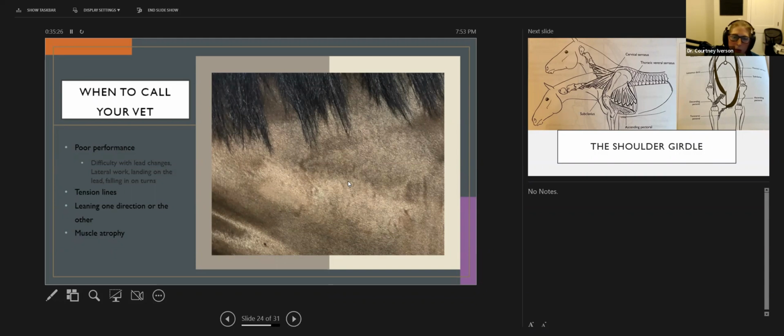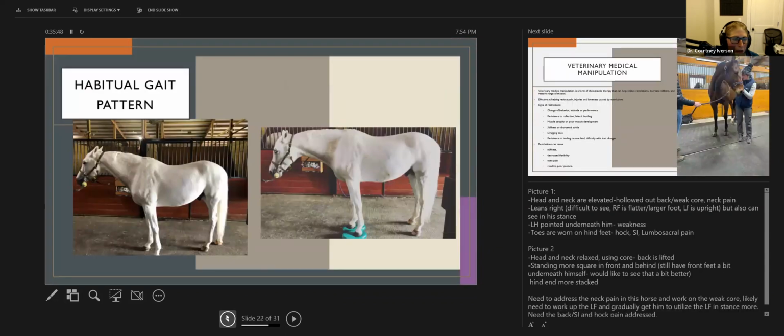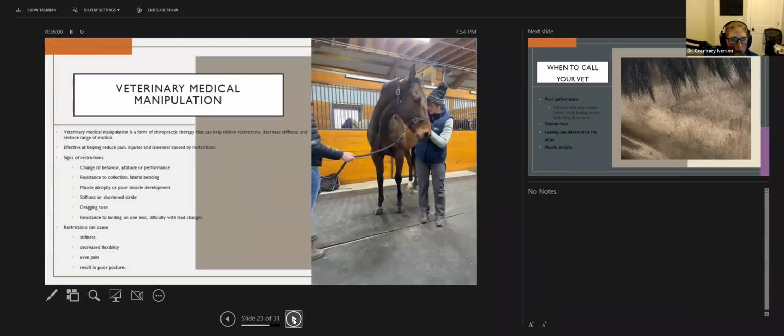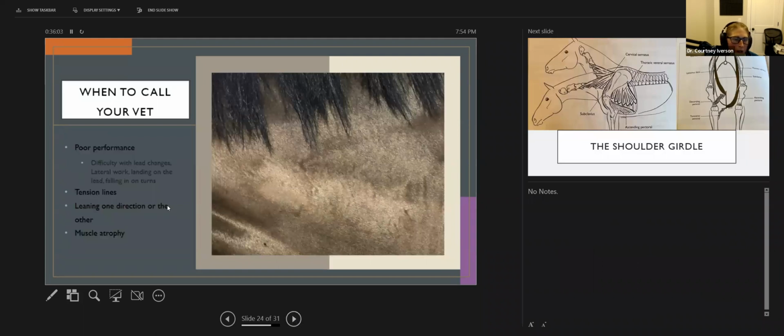This is a little bit more difficult to see in the picture here, but it's demonstrating a tension line in muscles. You shouldn't see a division between this muscle here and this muscle here in the neck, the splenius. When you start to see these shadows or divisions in the muscles, that is usually a sign of soreness or restriction. So having your veterinarian or chiropractic certified veterinarian look at that would be important.